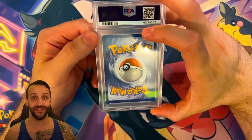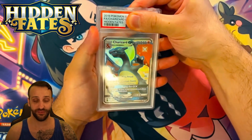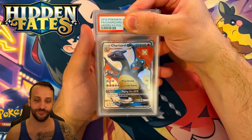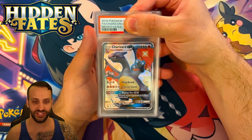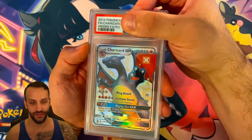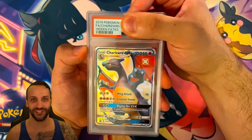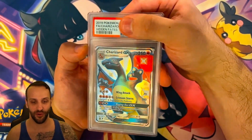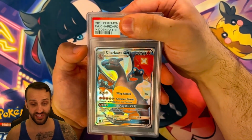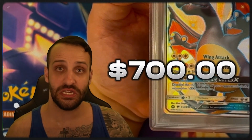This last one here is absolutely monumental. Many of you guys, if you're newer to collecting, might not have seen this before. It is the 2019 Hidden Fates Shiny Charizard GX Full Art. As you can see, it is completely and utterly the best looking card we have seen tonight. Out of all of those incredible Charizard cards, this is by far the most valuable. It is raw almost $360. If we can get a PSA 10 in this card, it is worth $700.